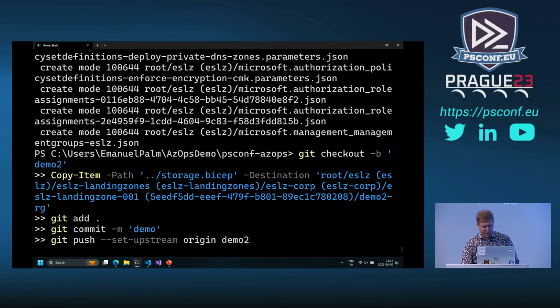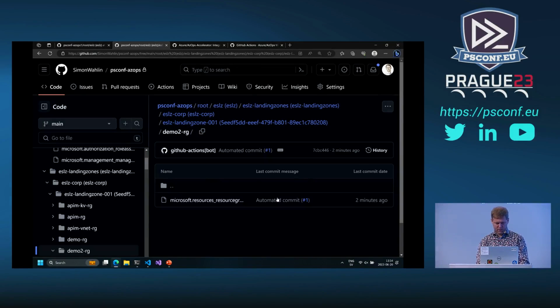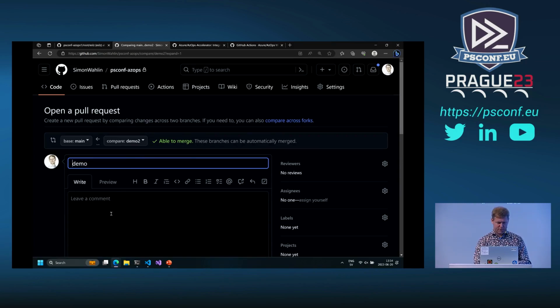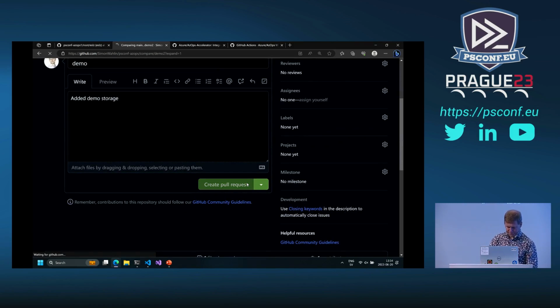There we go. So what happened here is I have this Bicep file in my demo folder. I'm just going to copy that into the demo RG resource group. I'm going to create a commit, and I'm going to push that to GitHub. Awesome. And if we go here, we should see that there is a new commit created. I can create a pull request, and I can say add demo storage, create a pull request.